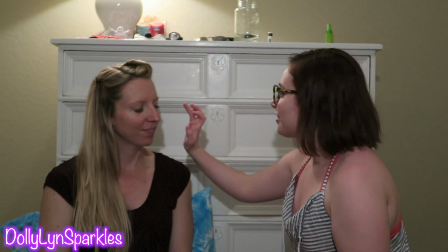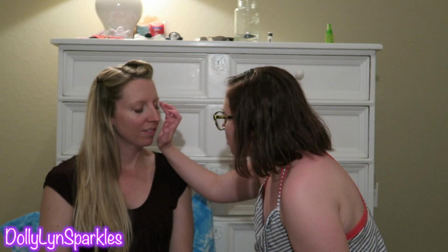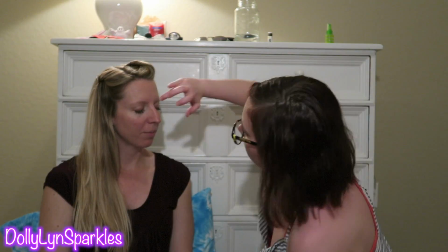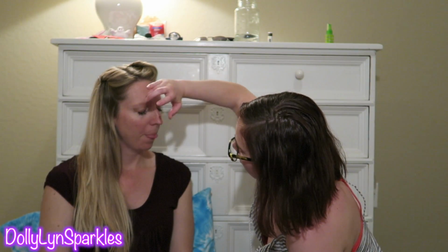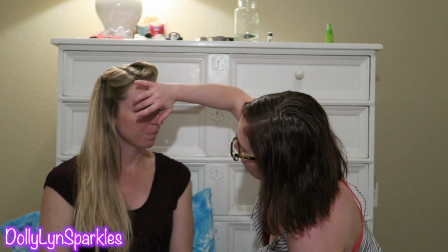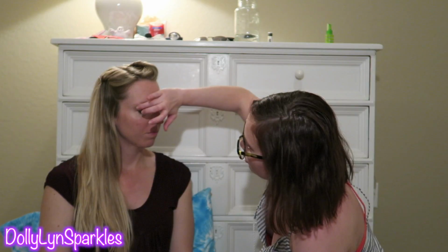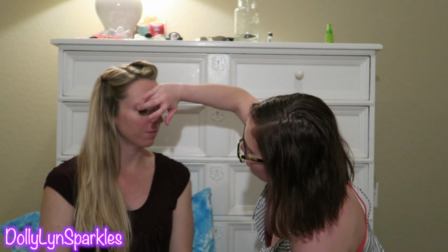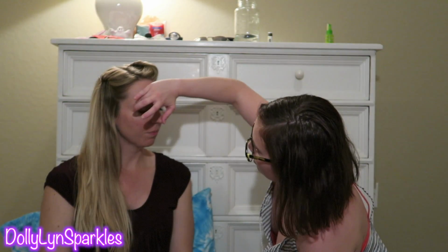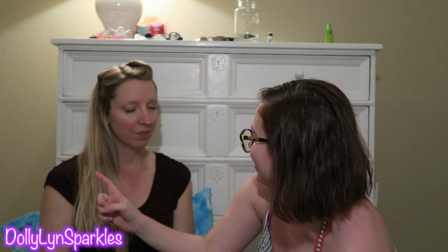Okay, I'm going to put it on you. And that's to help the pigment of the shadow stay? Yeah. Sometimes I'll put this all over my lid, or sometimes I'll just put it to add definition, to show contrast between the different levels of the eye. Okay, so that it gives depth.